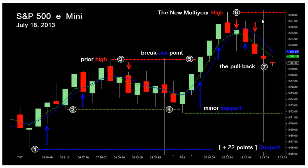Now the rally to the new multi-year high stalled prior to auctioning up to the maximum likelihood expectation target. It stopped a good 4 points below there, and there was a minor downtick backed at or near the breakout point, but the market failed to auction back and continue higher.